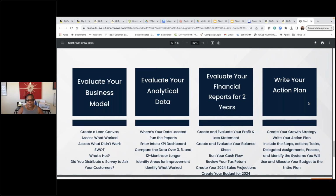Whatever tactic you're going to use to reach more of your target audience, to generate more leads that you can close, to generate revenue, is what you are designing and writing for 2024, for the months of January to December. It is essentially a project management plan with every step that you're going to take. So it's your steps, your actions, your tasks, your delegated assignments.